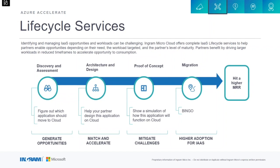They'll help you around architecture and design, so how you're going to build that competency. This is in addition to the services that you may have already used with Deep, our solution architect locally based out of Sydney. This is all additional resources that we've just brought on to help you build up your competencies as well. We also have the ability to check if you've gone through that design process with the customer. We can help you around proof of concept, help mitigate any challenges around that design and minimize the risk around that project. And lastly, if required, we can help you with migration services.